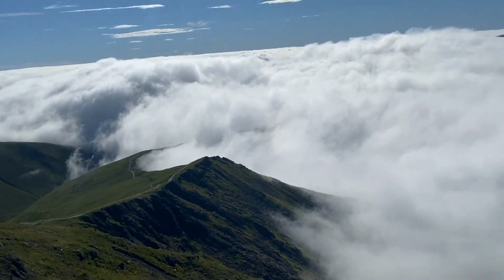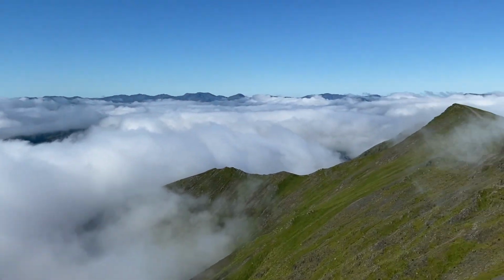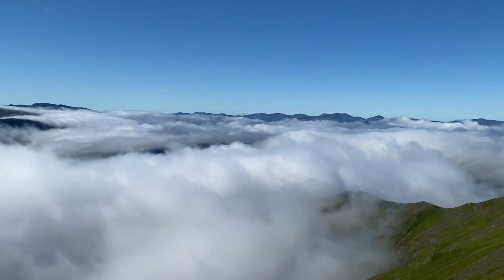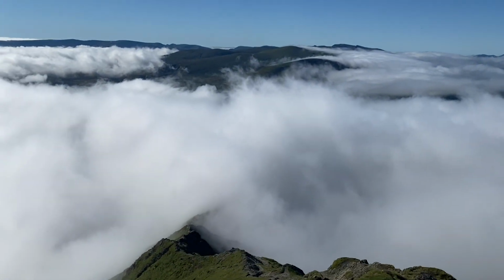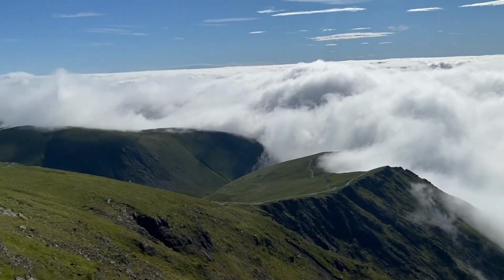Nearly there then. Nearly now. Skid door. Scarf out, right in the distance. Look at that for a ridge. That's class. How nice were them views.